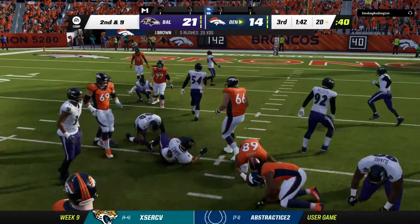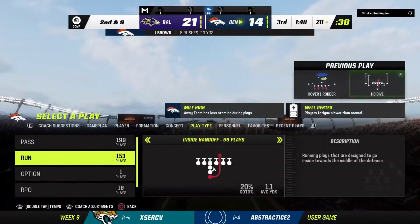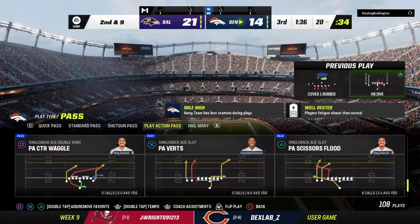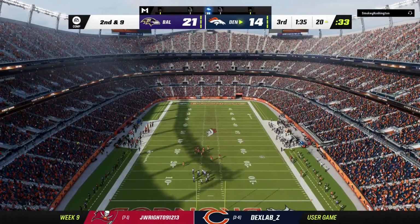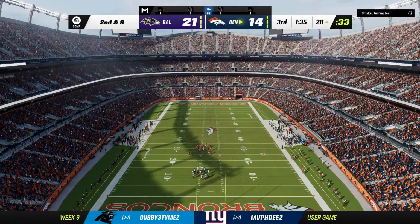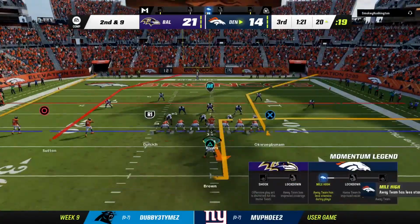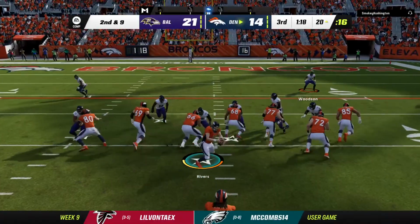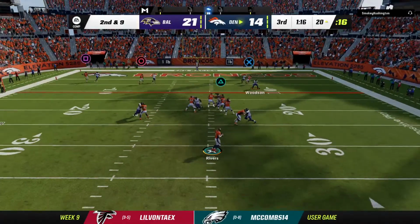And he'll be taken down at the 20 after a gain of just 1. I do know from experience that when you slow down someone's running game, you're now doing the dictating on defense. And guess what? Now you're getting ready to tee off on their quarterback because they have to throw it all the time. But you still have to be alert for the draws and other plays of that nature to make sure you don't get hurt.